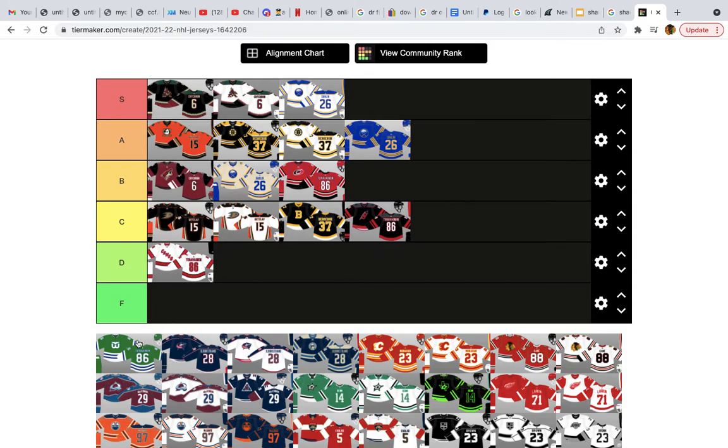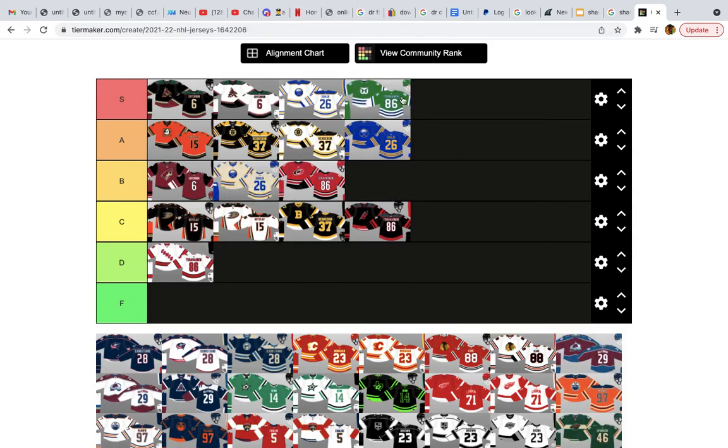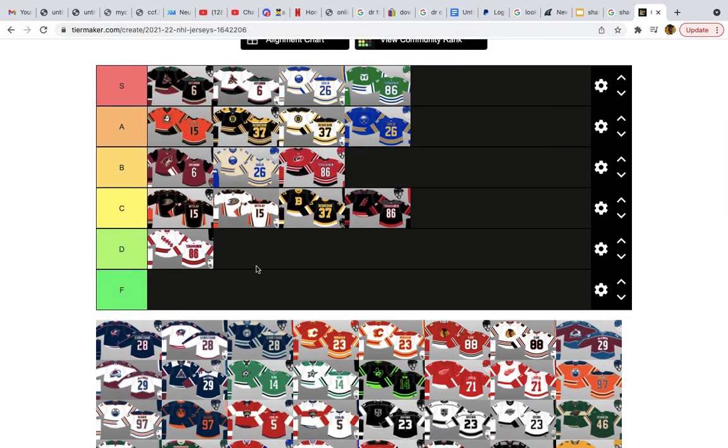Their throwback, I think they wore this like once last season. The Hartford Whalers, which was the previous team before they moved. Classic jersey. Everyone loves the Whalers logo. Colors are great as well. I think they should keep this full time as like a retro look. I think they always sell out, so Whalers classic jersey there.